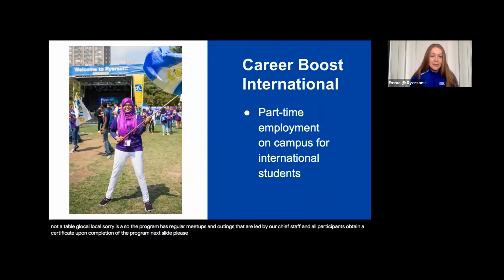So you've heard me talk a lot about our student staff. So Career Boost International is a program available at Ryerson, and it allows different offices to hire international students. So at places like our office at ISS, and other places around campus, maybe in athletics in one of the on-campus gyms, or in the registrar's office doing research or lab work. So all of these types of jobs are available through funding a program called Career Boost International, which is run by the Ryerson Career Center.